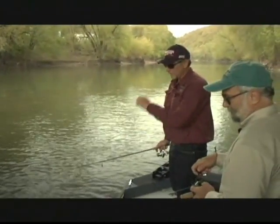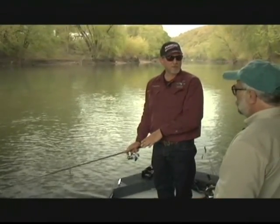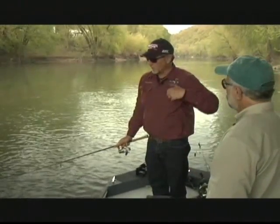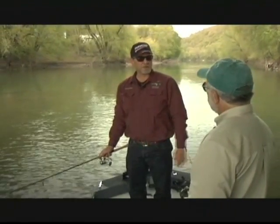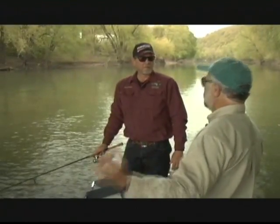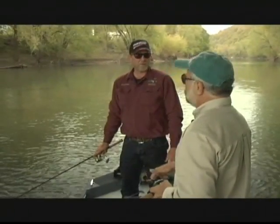Yeah, these are all probably pre-spawn fish. They're up in here looking for places to bed. I understand from the biologists I've talked to that the males will start fanning the bed first, then the female will come in and fan it all down. She'll lay her eggs and he'll come back in and fertilize them. So they'll come off the main part of the river, up into these little creeks. That's what we're targeting here, the pre-spawn fish.